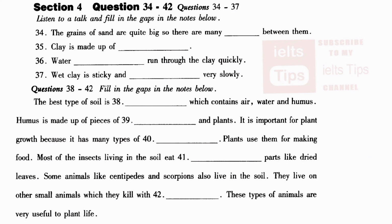Now turn to section 4. Section 4. You will hear a talk about soil. Look at questions 34 to 42. Now listen to the talk and answer questions 34 to 42.